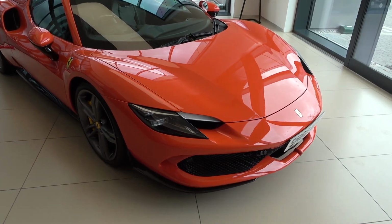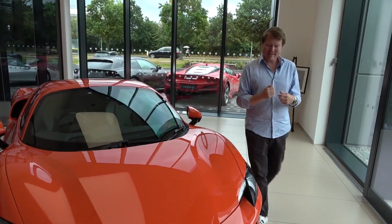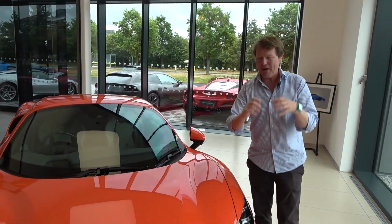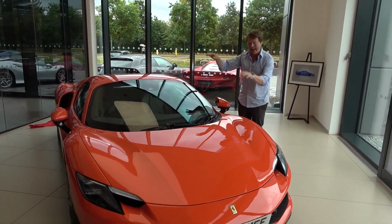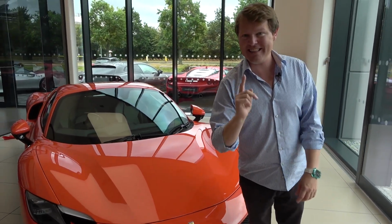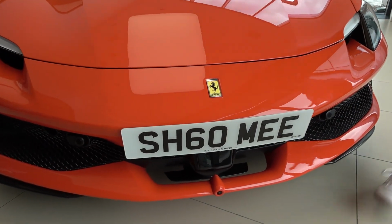It's so different from the SF90. And for me, the 296 is this, I want to say baby, but it's still got over 800 horsepower, more entry fun Ferrari, kind of like what the Dino used to be, hence the specification choice, and hence the original 60s Dino having a nod with the 60 that I put on the number plate.